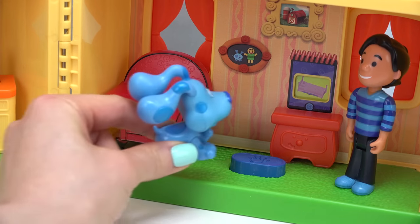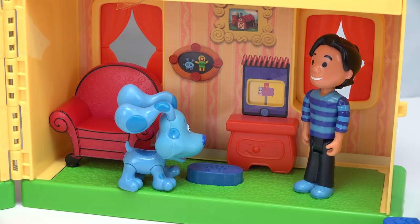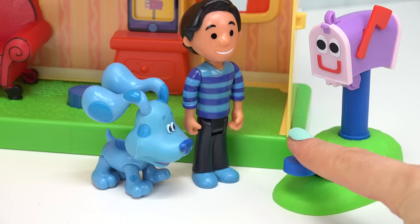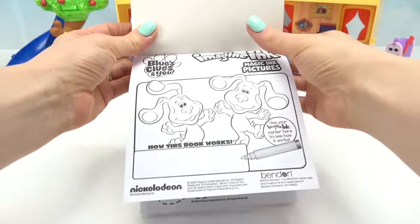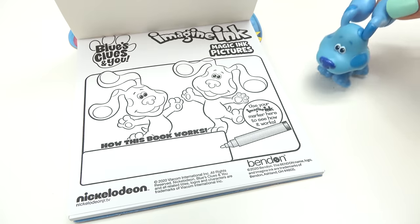Oh, here's the mail. That's Blue's paw print on the mailbox. Let's get the mail, Blue. Let's go ahead and press the mailbox. Cool, we get to do a bunch of activities today. Let me just grab my marker here.